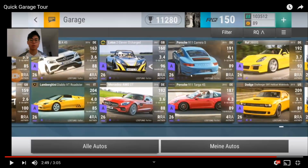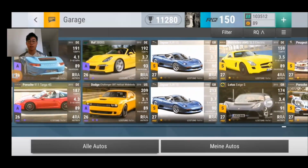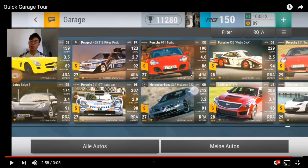That's a pretty good one too. Lotus 211 supercharged, but you do have the maxed out super light, which is fine. That's just better. I see the wide body, it's great. But what really sets you apart here is probably your legendary collection.